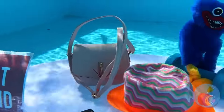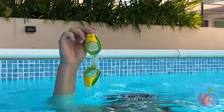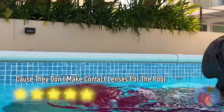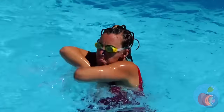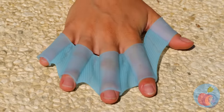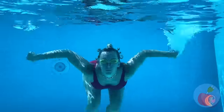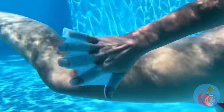Look at all these prizes. Take Huggy Wuggy. Come on, Huggy Wuggy. At least you got your goggles back. I'm going back for Huggy Wuggy. If you two were racing, I think you just lost. Great idea. Flippers will even the playing field. Wow, this girl's practically an amphibian. Too bad you gotta come up for air sometime.